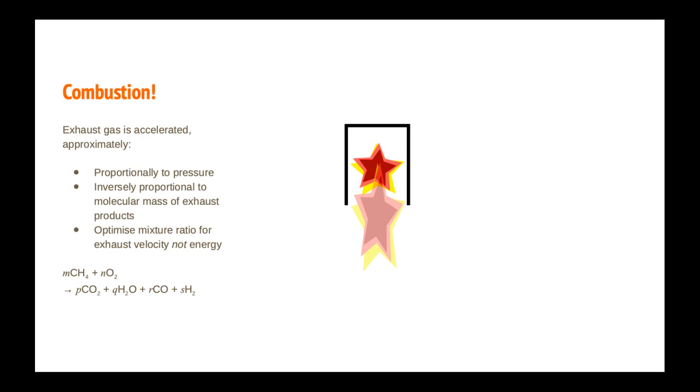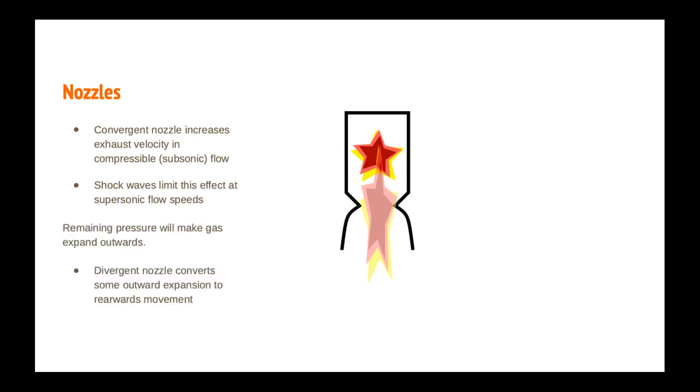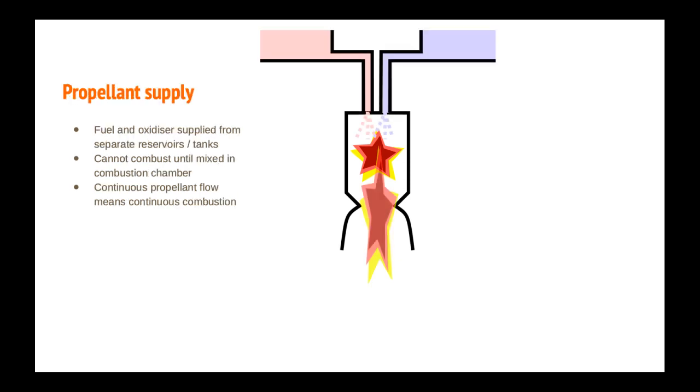Because we want the exhaust gas to be as fast as possible, we want high pressure and light molecules in the exhaust because they go faster for the same pressure. So having some unburned stuff in the exhaust can actually make it faster, and that's part of why rocket exhausts are usually still on fire once they're outside the rocket and get more oxygen from the air. We can also make the exhaust faster by adding a nozzle, because when you blow gas through a smaller hole, that makes it go faster. We'll also add another nozzle outside this one that scoops the expanding gas to make it expand backwards instead of expanding outwards.